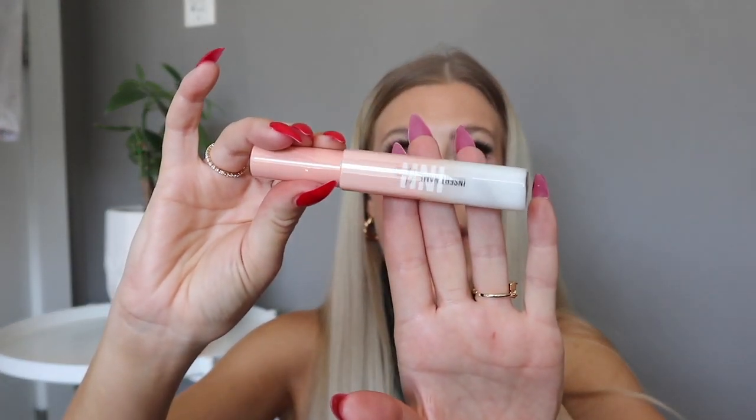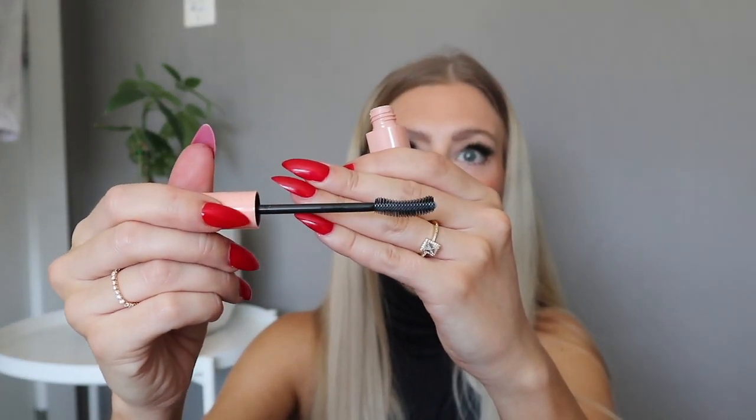I always have little baby hairs sticking up. So really beautiful packaging and I do love their extension ponytails that I've tried. This is what the wand looks like. They're kind of similar to a mascara wand but with silicone bristles.